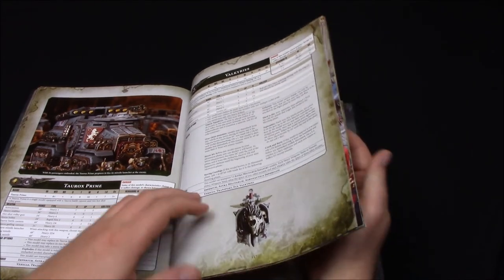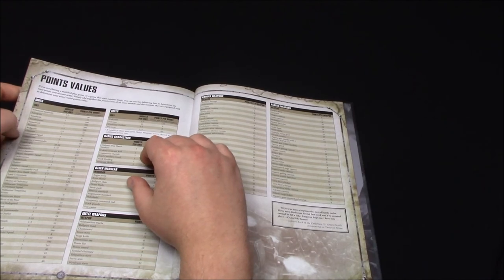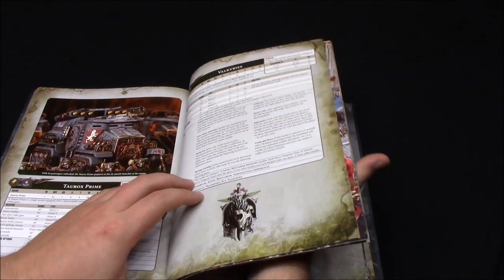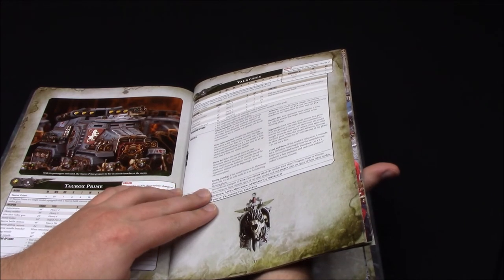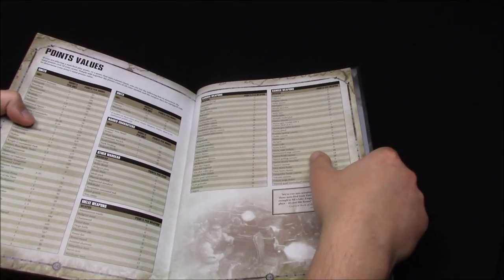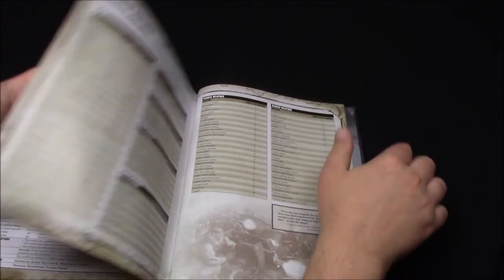Valkyries. Valkyrie has a power level rating of 8 and it will cost you 110 points. But if you add lascannons to it, how much is a twin lascannon? Is there such a thing as twin lascannon? Let's find out.